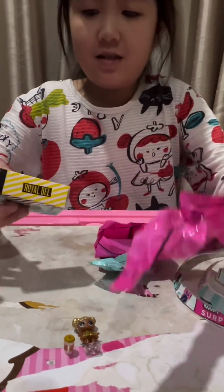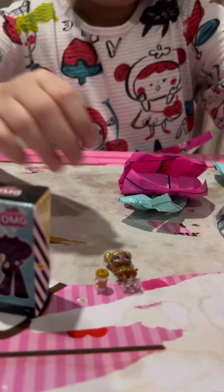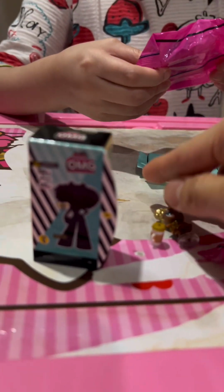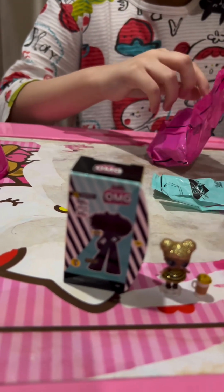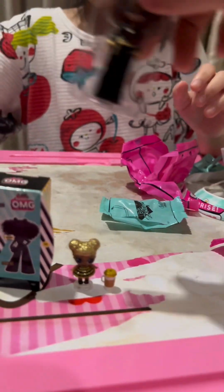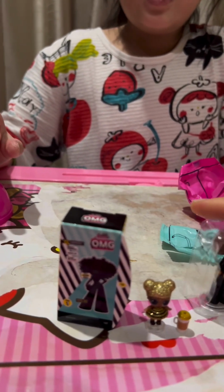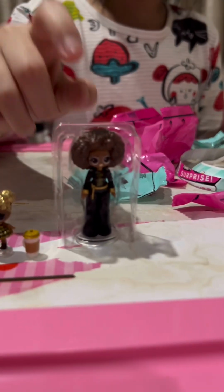Look at mom, the box. The box. So it's the last. And we got the OMG dolls. Mommy, any mommy? I think this is the big sisters. Oh, big sisters.